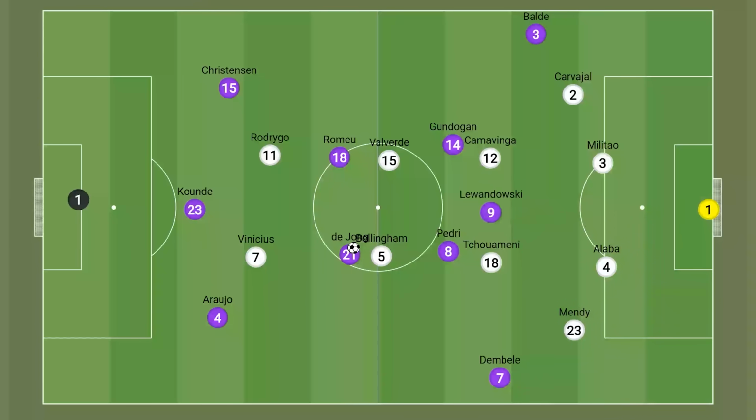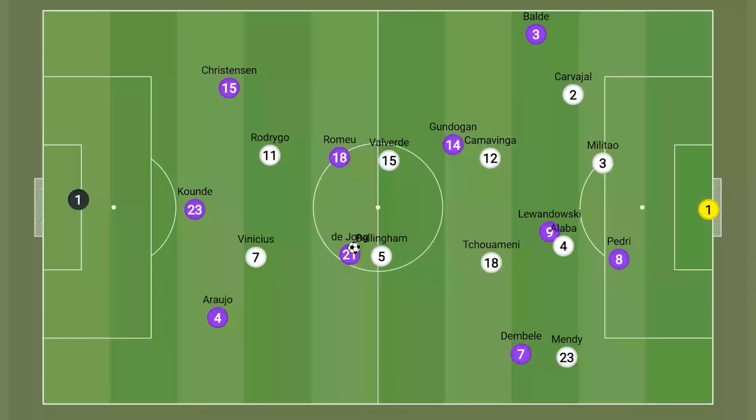Lewandowski would also look to drop in at times into the midfield, potentially drawing a centre-back and creating space for the likes of Dembele, or even midfield runners to look to go beyond him. And Barcelona were fairly effective in this match.